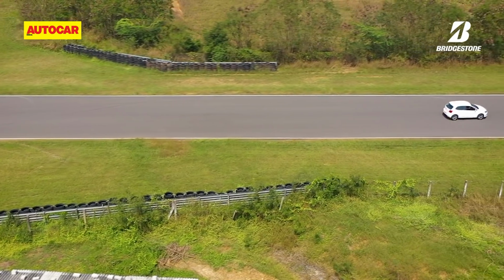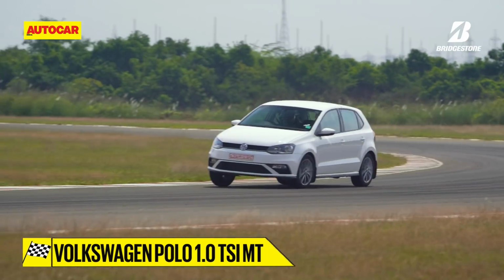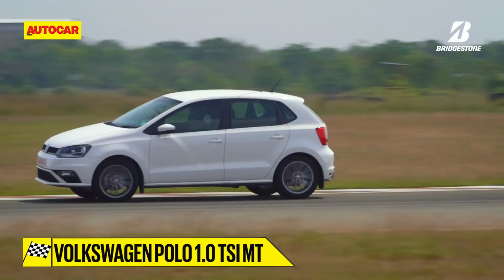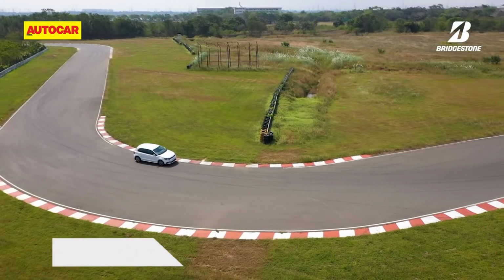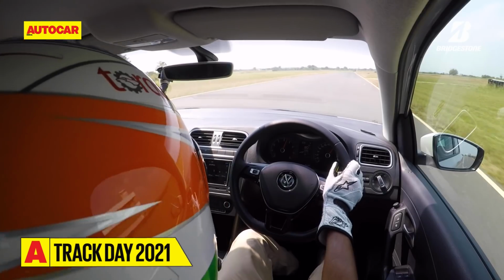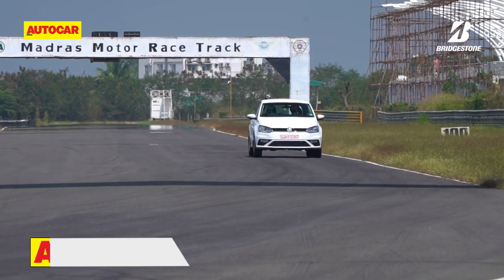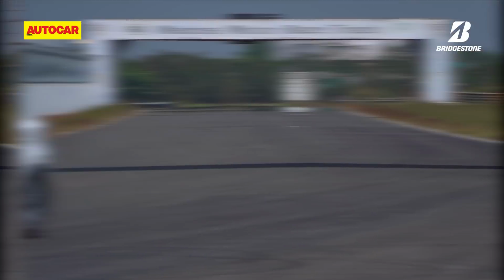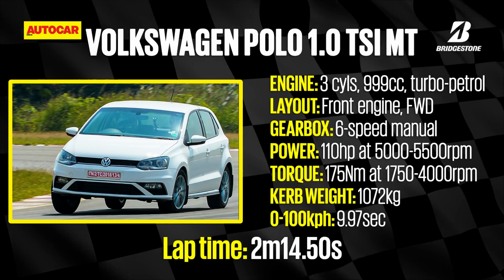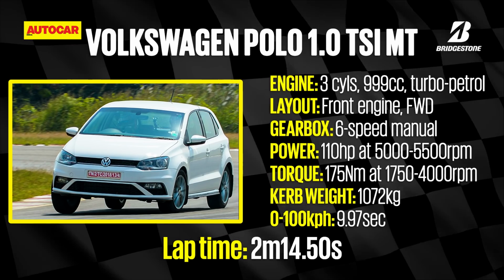Up next, it may be over 10 years old now, but strong engines and great chassis are the reason Polos have always shone at our track days. This newest one, equipped with the new 110 horsepower 1 litre TSI engine and a manual gearbox, did a 2 minutes 14.50 seconds, just edging out the Baleno RS to become the fastest mass market hatch on our lapboard.